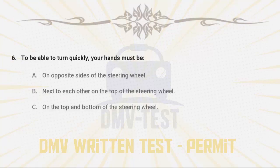To be able to turn quickly, your hands must be: A. On opposite sides of the steering wheel. B. Next to each other on the top of the steering wheel. C. On the top and bottom of the steering wheel.